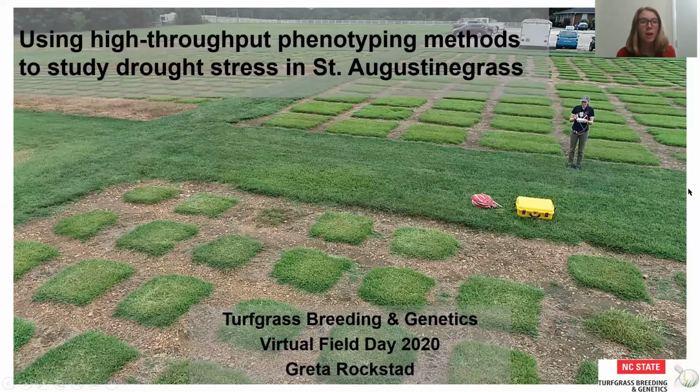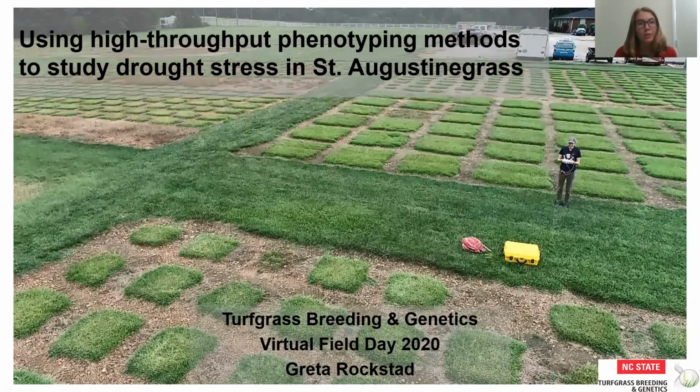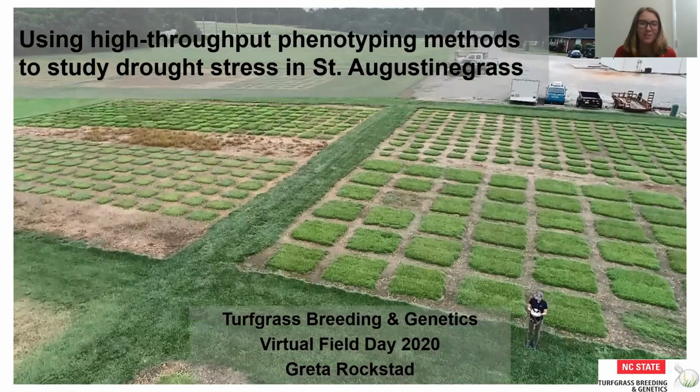Hi, my name is Greta Rockstad, and I'm a master's student in the turfgrass breeding and genetics lab. And the focus of my project is on using high-throughput phenotyping methods to study drought stress in St. Augustine grass. And that also means that I can sometimes play around with the drones.